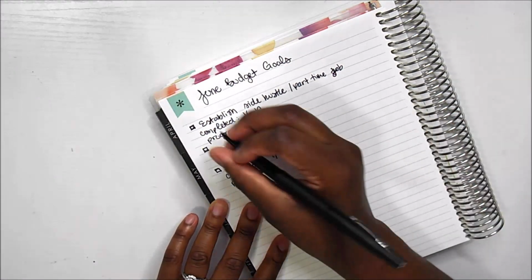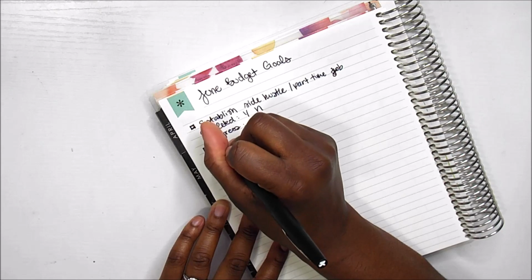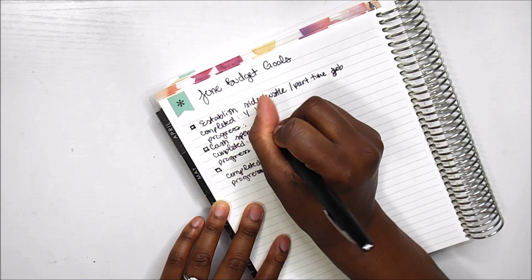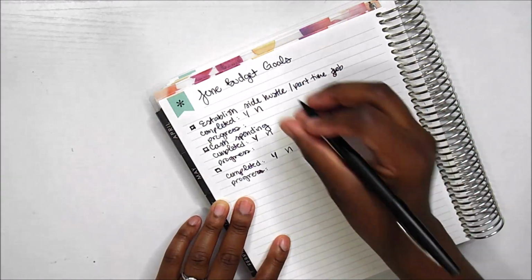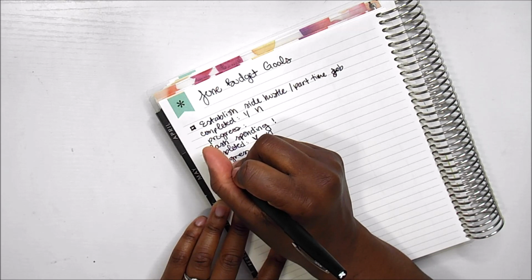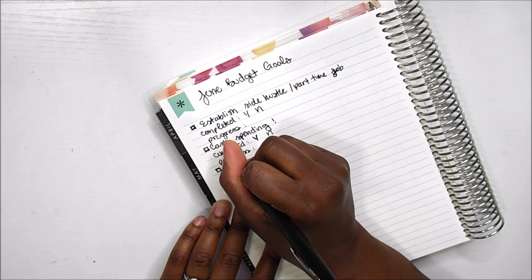The next goal is that we are spending cash on pretty much all of our categories. And then the last goal that I'm going to put is going to be funding our sinking funds.